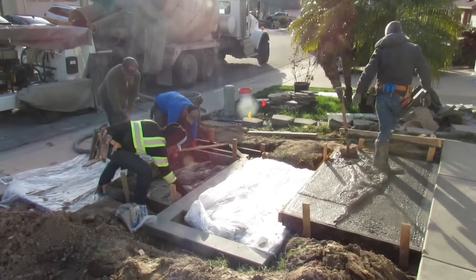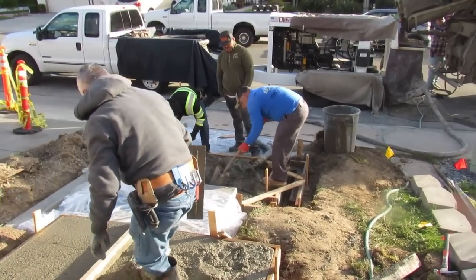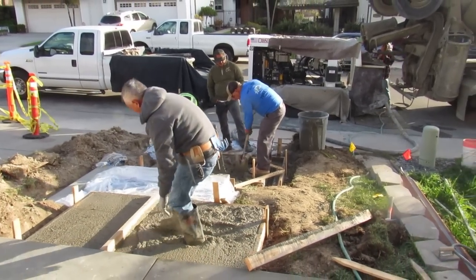I mean, are you going to Georgia buggy this? You're going to wheel it? What are you going to do here? Come on, man. Look how professional this is done. There's no one even dirty. You know?